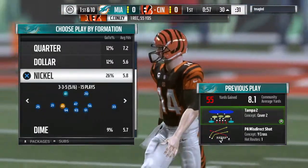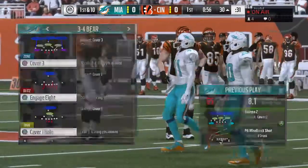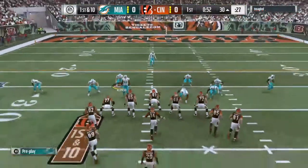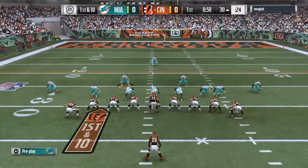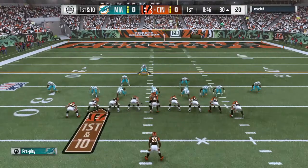Charles, you worked some of his games when he was at TCU. Now you've worked his games in the NFL. What progression have you seen? I've seen a guy who took over as a freshman in college and got better and better each year. Always added a little bit more to his game, gets stronger. But the best part about him is he's always been accurate.